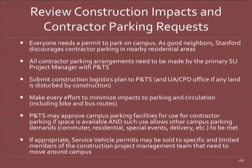And when we talk about circulation, we're also talking about bicycle paths, bike routes, and disabled access to facilities. A lot of times smaller building projects impact disabled access to a facility. We want to ensure that disabled access is maintained at all times, and access to and from a disabled parking stall if necessary.